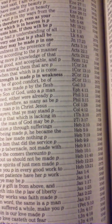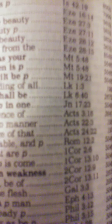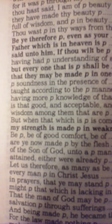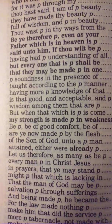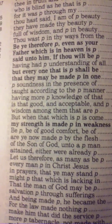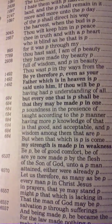Top of the screen, you notice Matthew 5:48. The bold letters on the top there. Be therefore perfect, even as your, and the next line it continues, Father which is in heaven is perfect. Those are two different instances of the word perfect used in the same verse. That's why they stack them. Normally they don't put the whole verse like that, but that worked out.